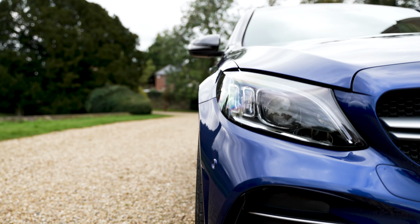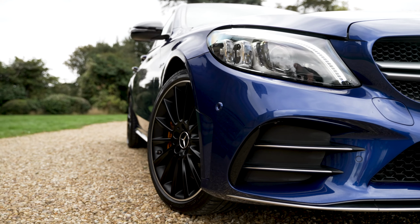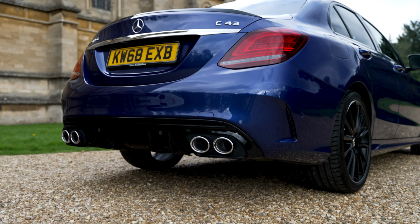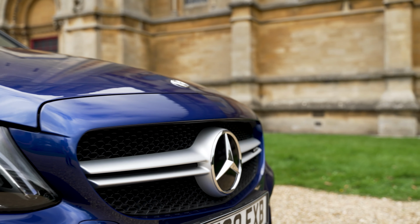Mercedes have just released all the details and specs of the first new generation 43 car. This is exciting because it sets the scene for what I believe to be the exact specs we're going to see in the new C43 coming later this year.